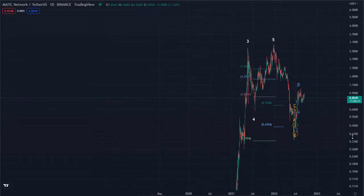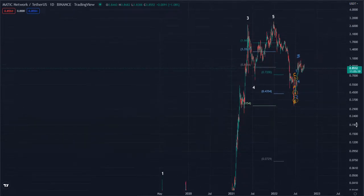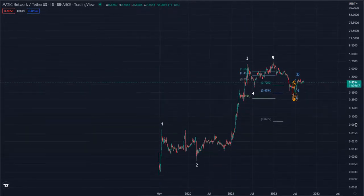Now let's go to Matic. Matic is definitely a favorite one of mine, and I'm thinking that this 1, 2, 3, 4, 5 is done. And now we had this large move down, and now we're kind of waiting on things. What's it going to do?